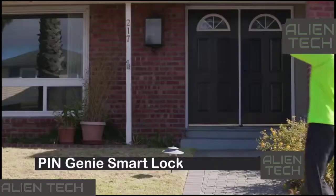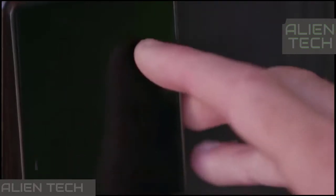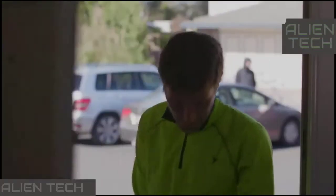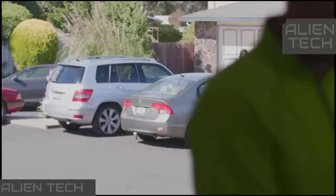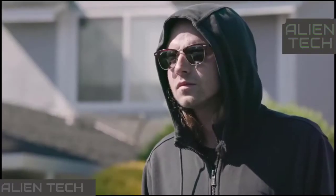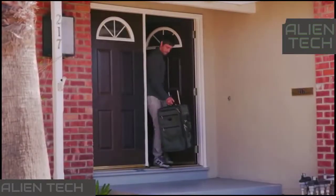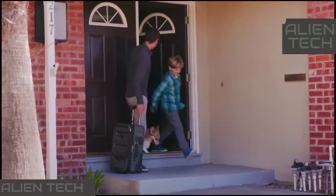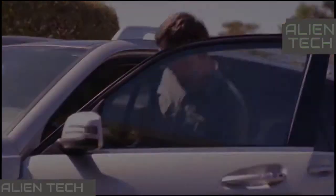Ever feel awkward to hide in front of friends when entering the PIN? Do you worry about home security when you're running errands or traveling out of town? We've created the PIN Genie Smart Lock with reshuffling technology so you know your home is secure. With our magic PIN entry technology, no one will be able to guess your unique PIN, even if they're watching. With our PIN Genie Smart Lock, you'll have peace of mind knowing your home is safe and secure.